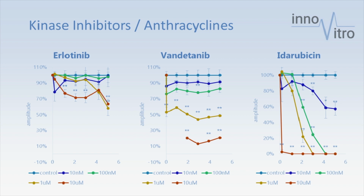And that is in contrast with idarubicin on the right-hand side, where we see very dose- and time-dependent effects. At the highest dose, again, the cells cease beating and they do not start beating again. With the lower concentrations, 1 micromolar and 100 nanomolar, we see a gradual decrease within 3 to 4 days. And with the lowest concentration of 10 nanomolar, also a decrease. And after 5 days, the cells did not even stop beating. So here we can see both time- and dose-dependent effects.